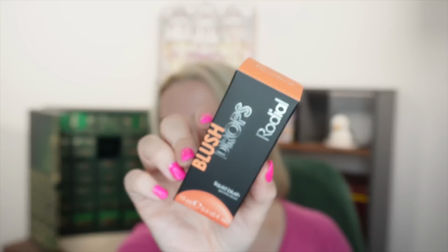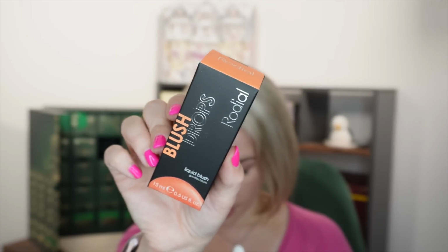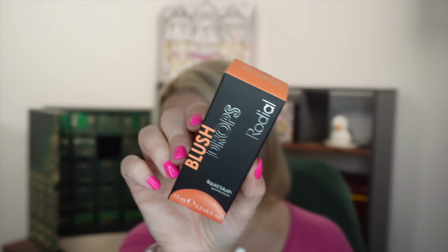So it's the Rodial blush drops in a full size, which is 15ml or half a fluid ounce, in the shade Apricot Sorbet. These are worth £39. It says enhance the skin's luminosity by adding a healthy flush of colour to the complexion. The concentrated drops provide a buildable, illuminating pop of colour to cheeks and are infused with soft focused pearl to protect your skin's natural radiance.